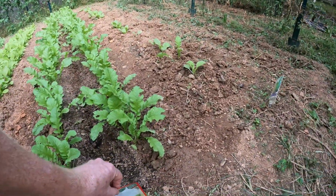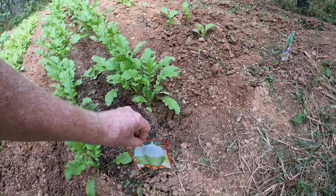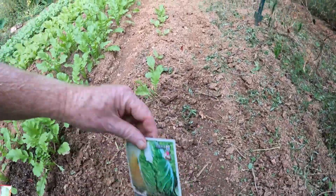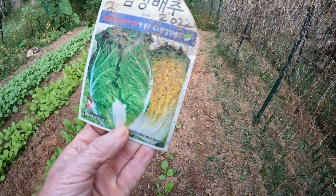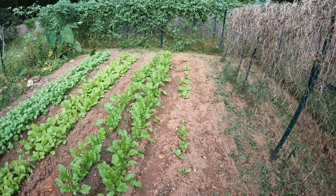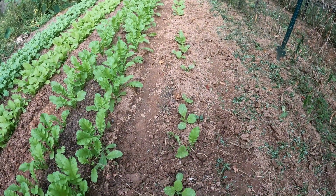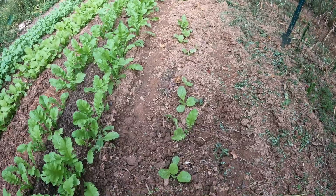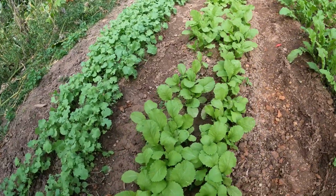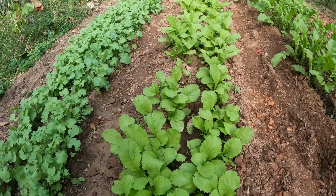And then over here is some more of this Napa cabbage. These were actually planted from seeds and not transplanted, and they were planted a little later than the ones that I showed you in the front garden. And then these are more of the India Florida mustard. I've got a double row here, and they are doing very nicely.